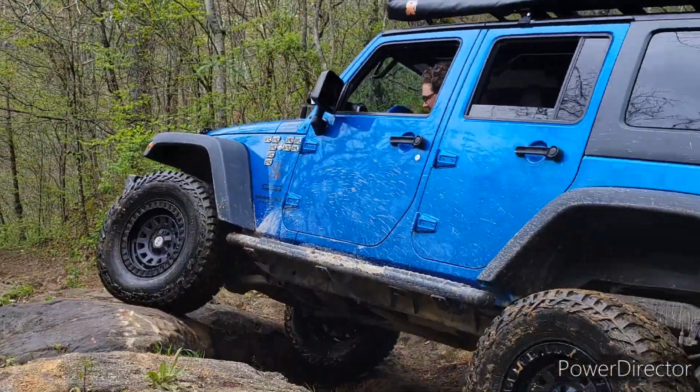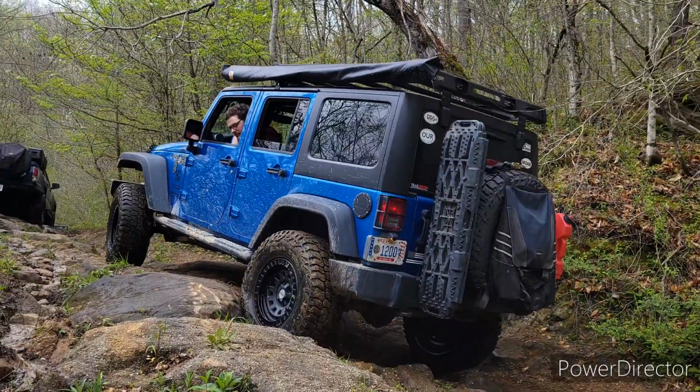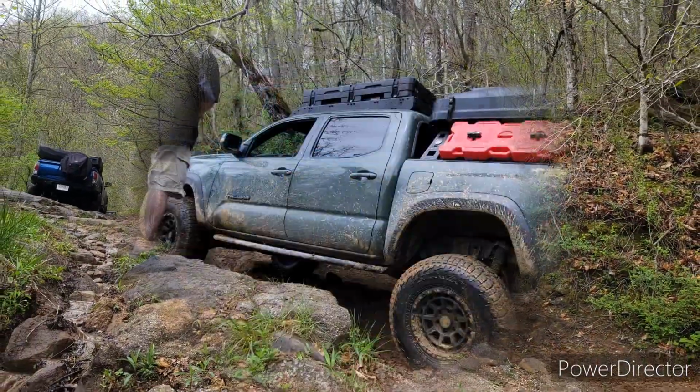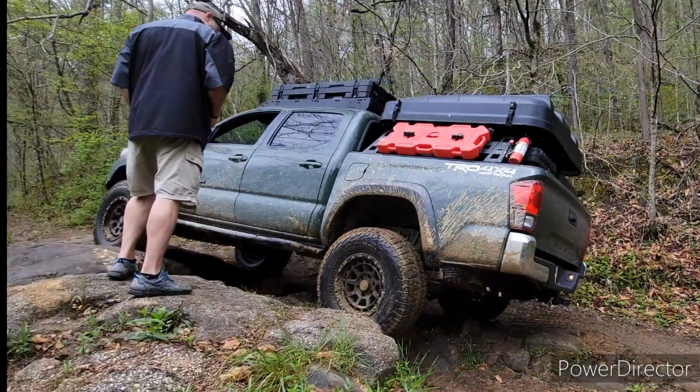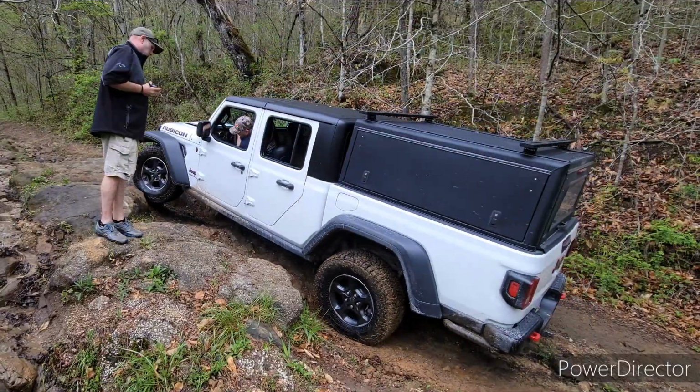This particular rock obstacle is the most technical one on this track. You can find it shortly after you get on the Brushy Creek section of the trail. And as you can tell from the video, a variety of vehicles are more than capable of tackling this.